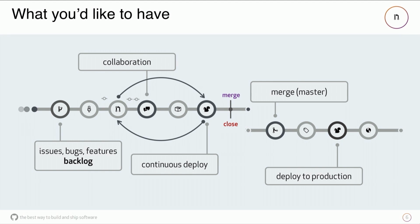Hey, I tried this approach. Lauren, do you know of another approach I can work on? Oh, maybe we should talk to Tim. Maybe he's got ideas because he's done this before. And you have this cycle of continuous collaboration and then continuous deployment to go test how that code actually looks.